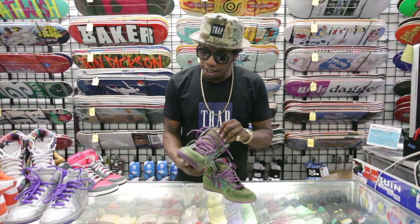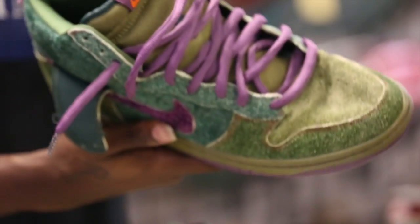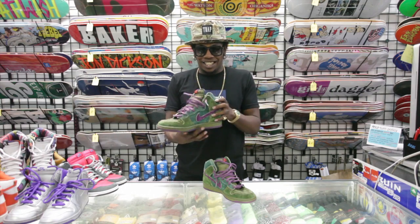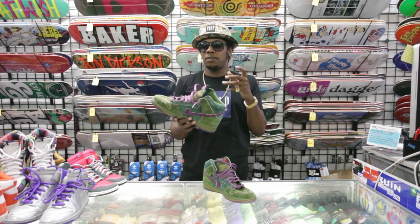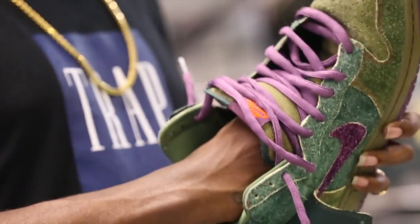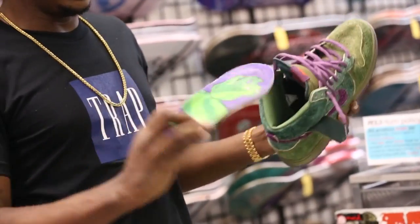But at the end of the day, I mean, the sun is dry, mine's out, but this is still a great shoe. It looks like purple haze. Oh, this is so crazy. Nike SB Skunk. This is probably, to me, the best 420 shoe that Nike SB ever released. It's a couple cool things. I'll show you the inside.